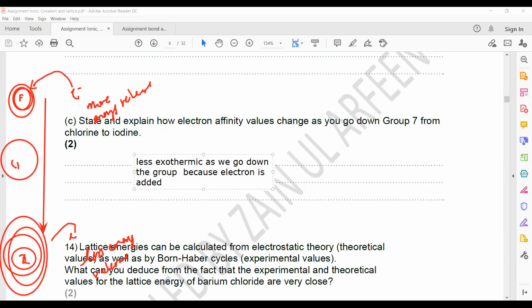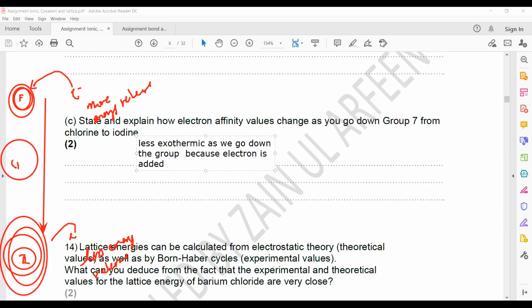Because the electron is added to a shell which is further away from the nucleus, there is more shielding effect in iodine.